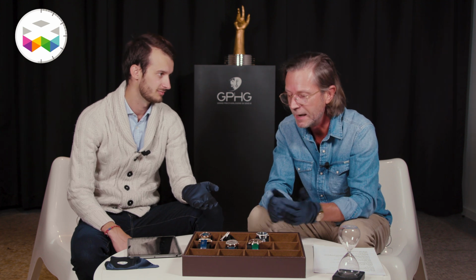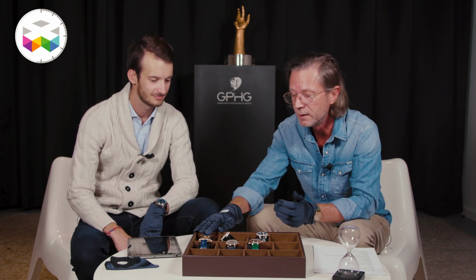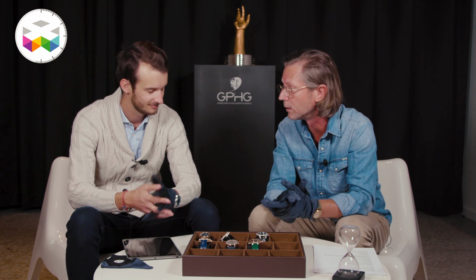Your favorite? And now we have to go for this one. So I will go for the Anderson because I find this watch just purely elegant. And in terms of price, I think it's also quite reasonable, well, if we can say so.